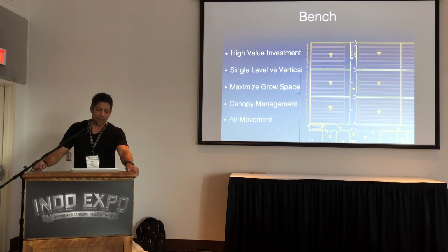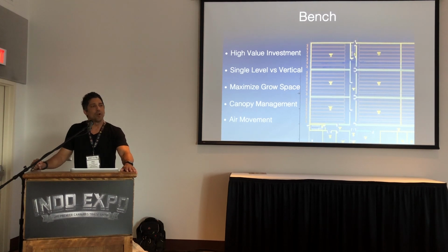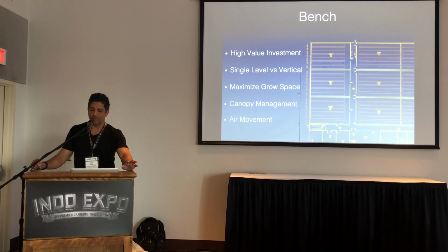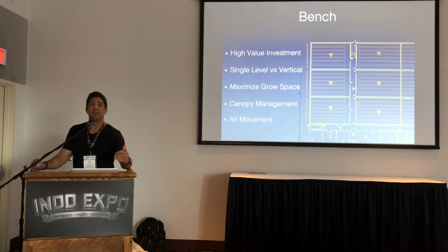So benching. It's a little costly on the front end, and there are a lot of options in the market, but it is a long-term investment. I mean, this is a long play. This is a marathon, not a sprint. If you're in it to make a quick buck, you might as well stop now, because there is no such thing. By the time you get to your ROI, 2 years or 3 years down the road, price is going to fluctuate and you could be out of business.